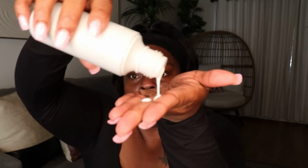It feels so good and soothing on your skin, and it actually comes out looking exactly like a milk. I'll show you guys. You can see that it's white, but it doesn't give a white cast on the skin or anything like that. It just deeply moisturizes the skin, almost better than a moisturizer. So I'm so impressed with this product.